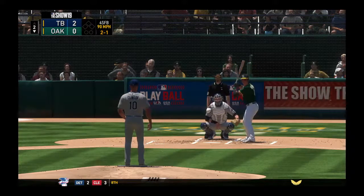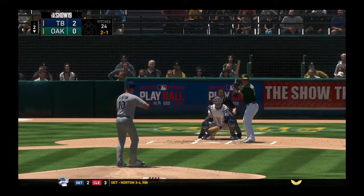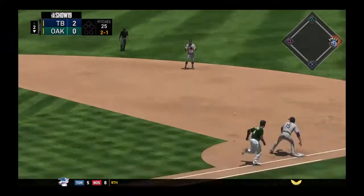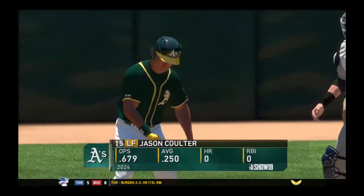Didn't miss by much there, but it's just a bit high. I don't blame him for not coming over the heart of the plate. He circled this guy on the lineup card when he got to the yard. He's to his feet. Can he get it there? He can indeed. A great play there for the first out.